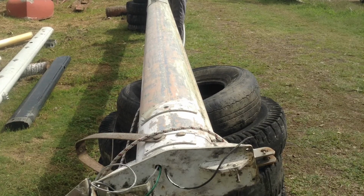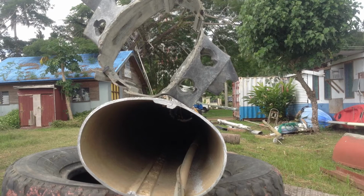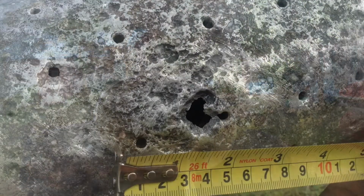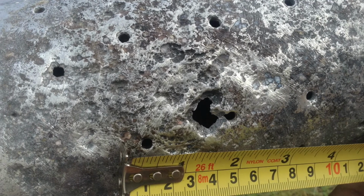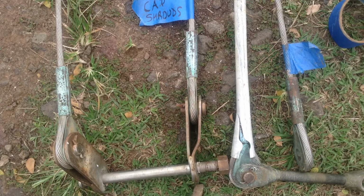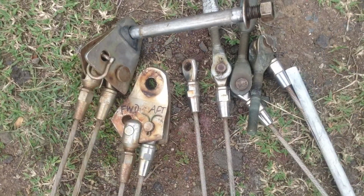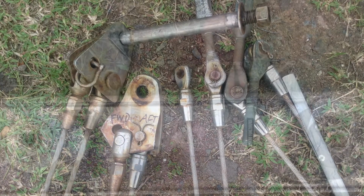But here's the mast, and the first thing to do was to remove all the paint. And you can see on the top is my old mast, and on the bottom is the new one, or the replaced one. You can see there's a lot of corrosion there. Here are some of the fittings, and I'm not much of a mechanic, so I had to label everything and where it came from because it would eventually have to be replaced.